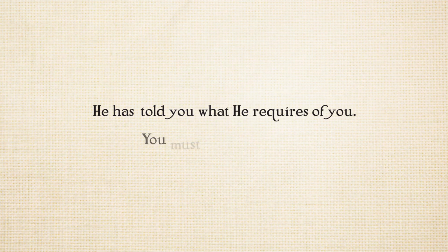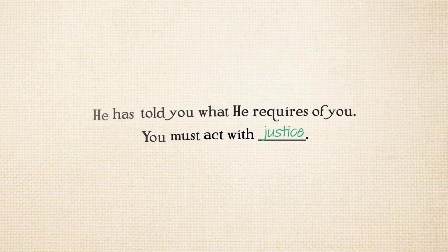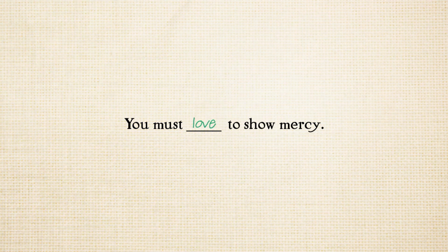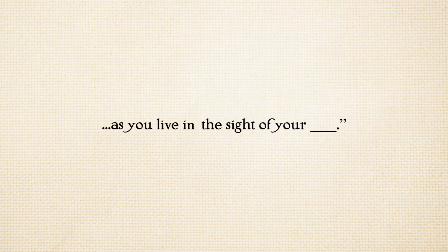The Lord has shown you what is good. He has told you what he requires of you. You must act with justice. You must love to show mercy. And you must be humble as you live in the sight of your God.